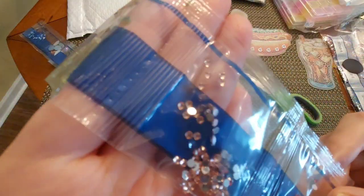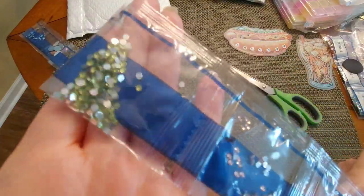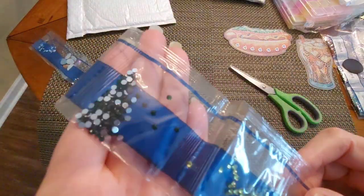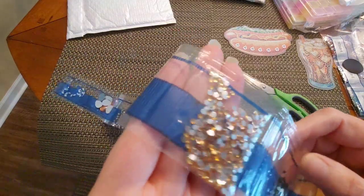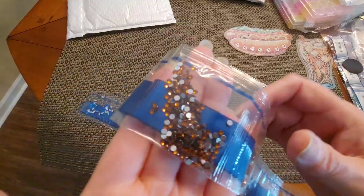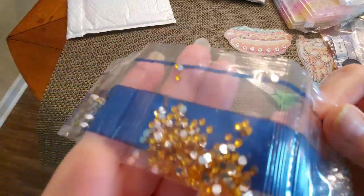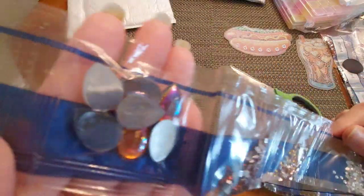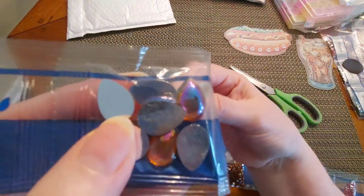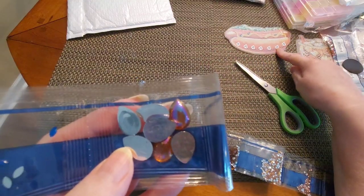You got red. I can call that almost like a ginger ale color there, or some people call it champagne. There's a light green. There's a black with a silver back. There's a beautiful pastel yellow. There's a gorgeous caramel brown. There's my clear. There's some beautiful golden. There's some more deep brown. There's these huge, and I mean huge, AB coated teardrops. Then they're going to go on the bun.